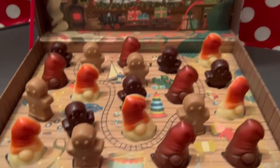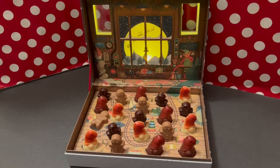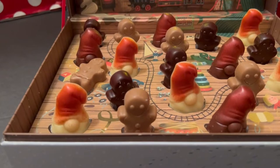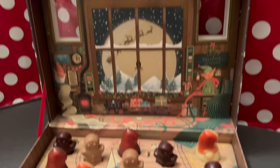I guess you have to keep shutting it to get the music to play again. I'm waiting. So it's interesting. It's a delayed reaction. Oh, it's fallen out again. So it just plays really for a few seconds. So very cute. Cost about $28. A lot of hype. It's cute.